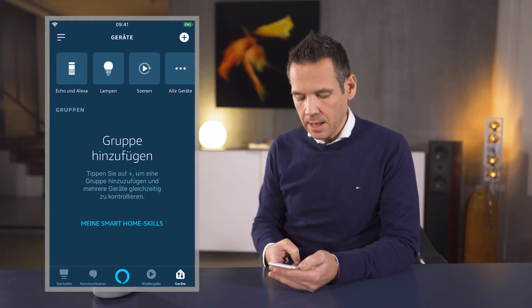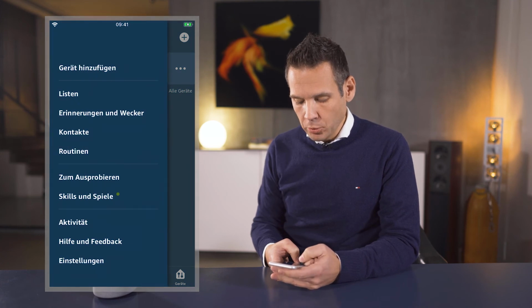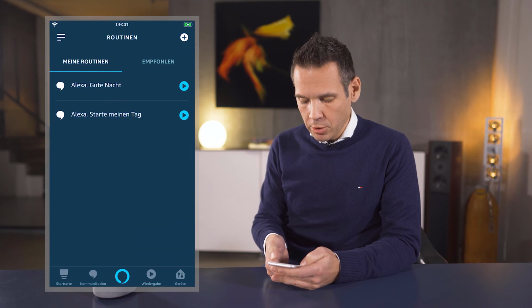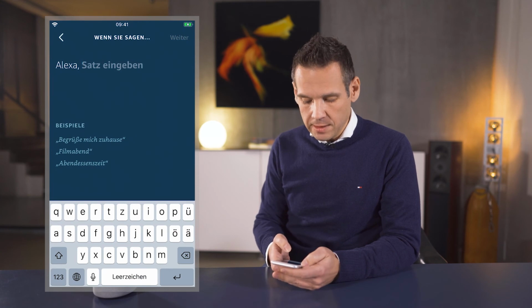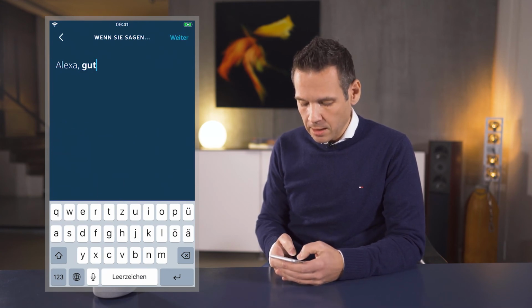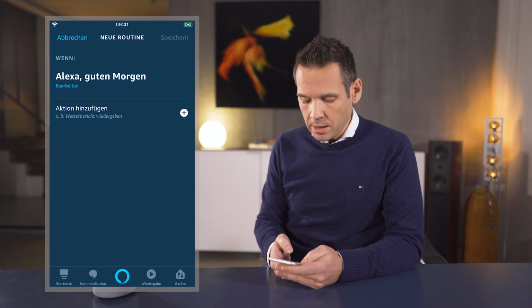In the Alexa app, we open the menu here in the top left corner. Here you can see the Routines item. Select the plus icon to create a new routine of this kind. We opt for the item When This Happens. In this case, we select Voice, and now we can define the activation phrase ourselves. In our example, it's Good morning. We proceed to the next step and can now add actions.